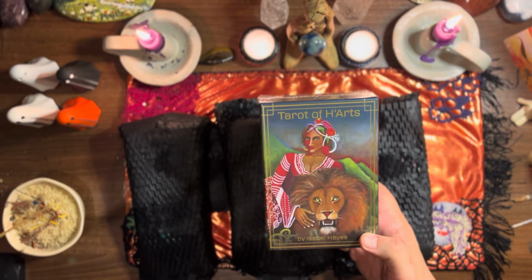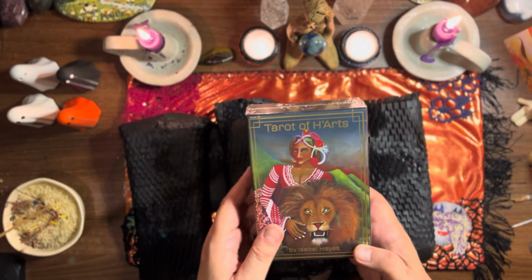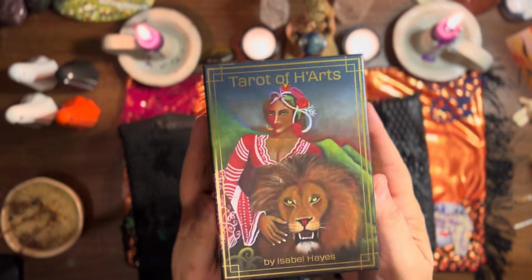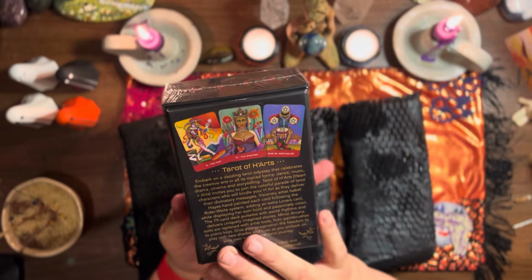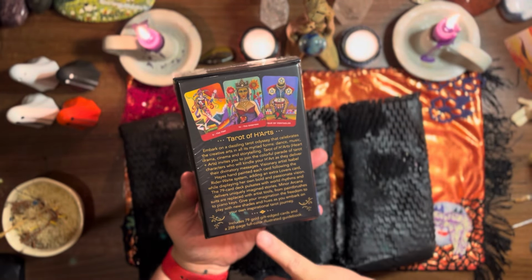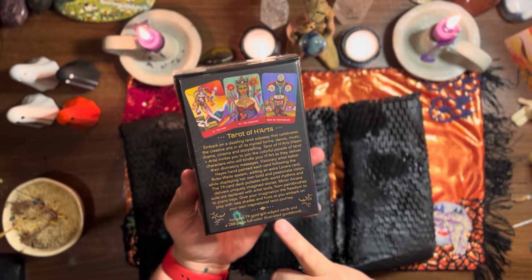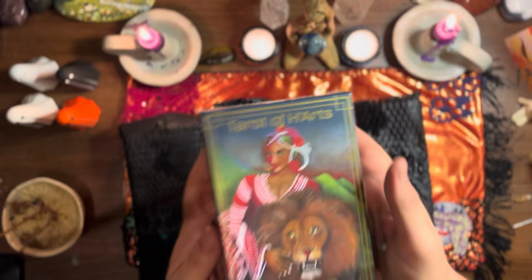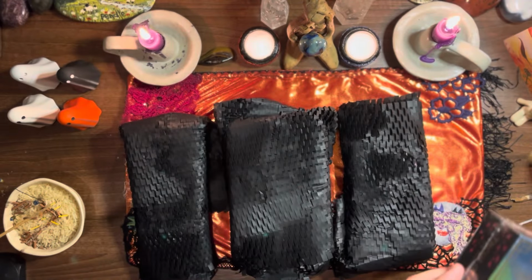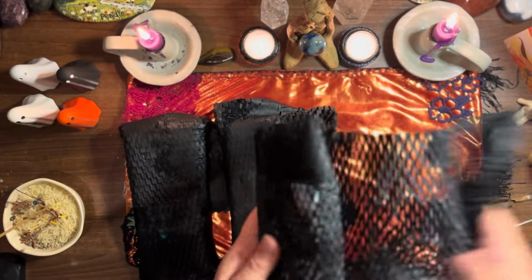Oh, that looks gorgeous. Tarot of Hearts by Isabel Hayes. Look at that Strength card. I'm assuming a Strength card, perhaps I shouldn't assume, but I didn't know anything about this. 79 gold gilt edge cards with a 288 page full color illustrated guidebook. That's probably why this is so heavy. That's amazing.